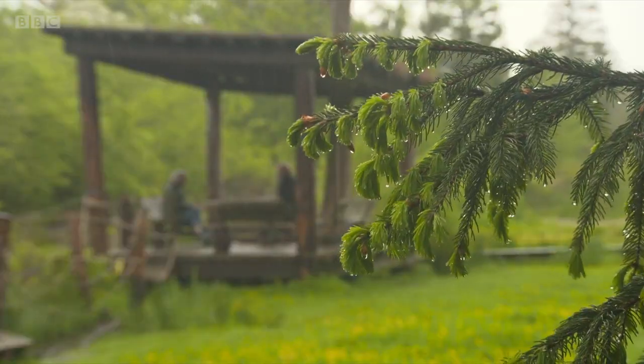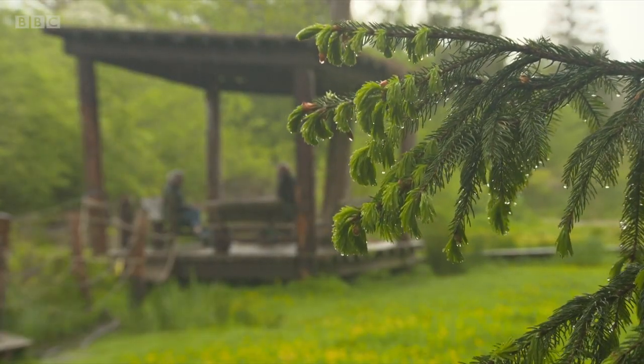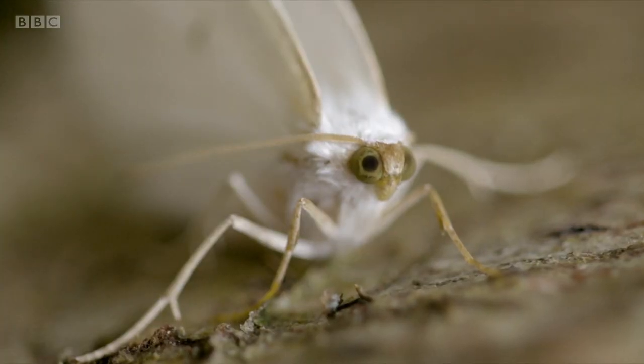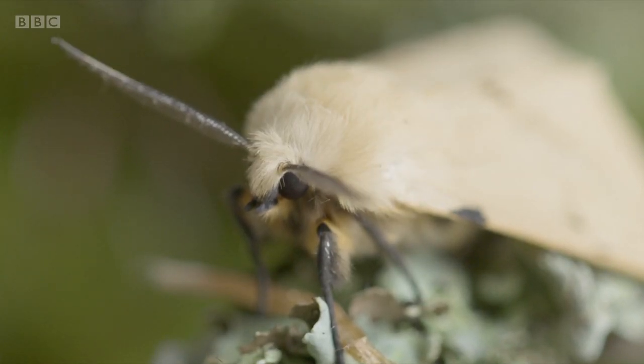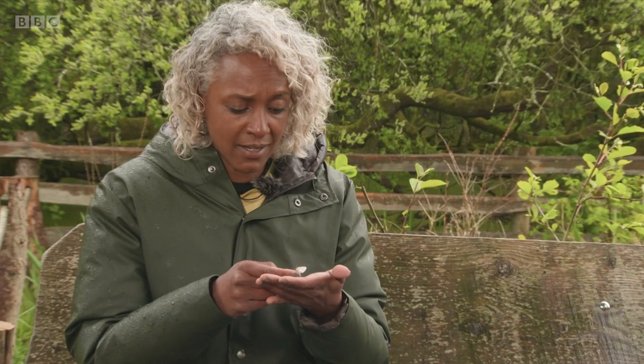Well, moths are quite specific to certain habitats. So the diversity of moths shows that we have a really robust ecosystem here, but also shows we've got so many different habitats, and our moth assemblage is starting to show that now too. Exquisite is the word that comes to mind. It is gorgeous, isn't it?